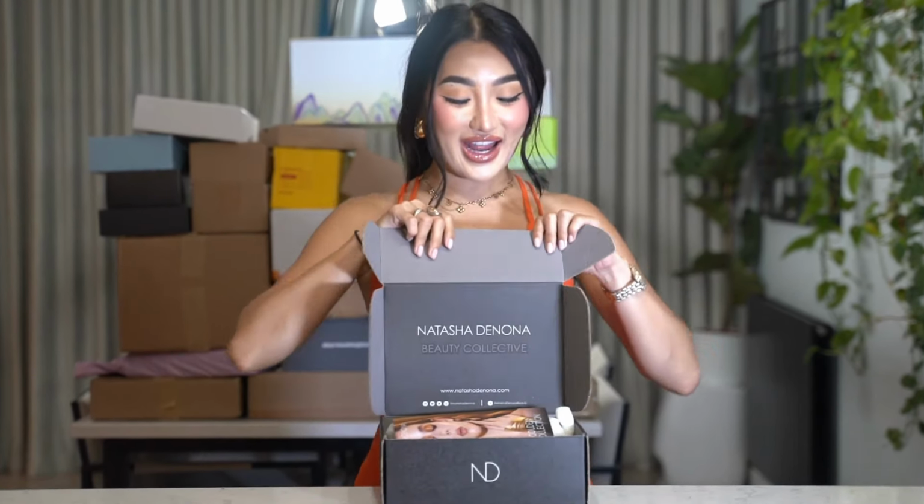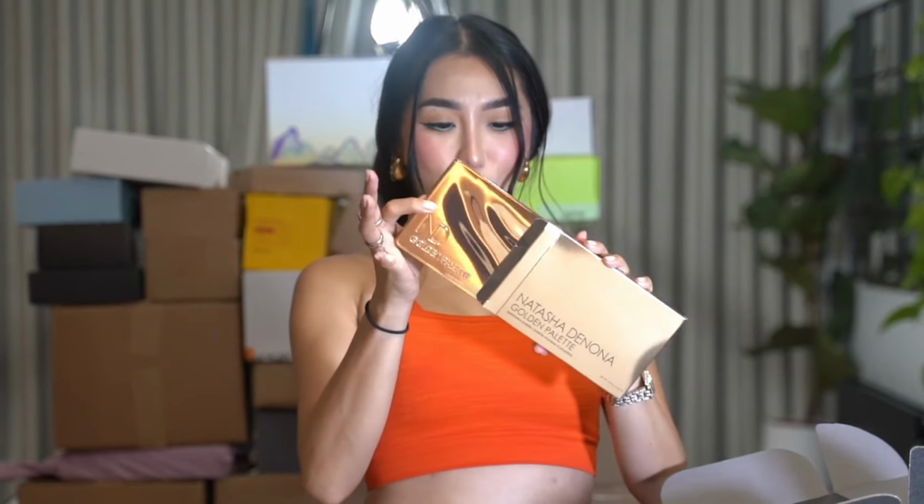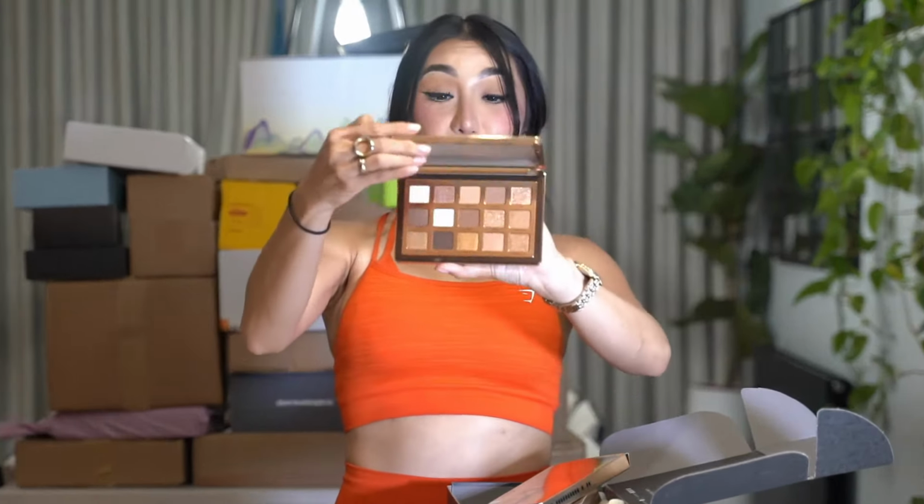Okay guys, let's get started with the first unboxing, and we have Miss Natasha Denona. I'm not gonna lie to you guys, Natasha Denona has been killing it with the makeup launches recently. This is the Golden collection. There's an eyeshadow palette in here. We've got a gold gloss. Ooh, gold member. She is giving glassy, she's giving sheen. Her products are actually really good quality.